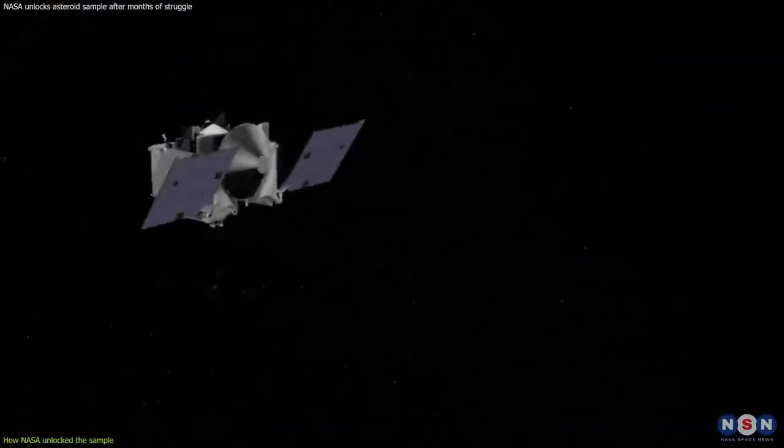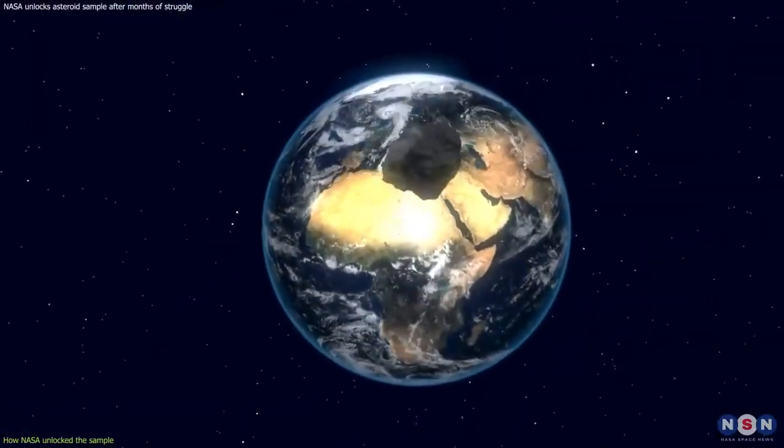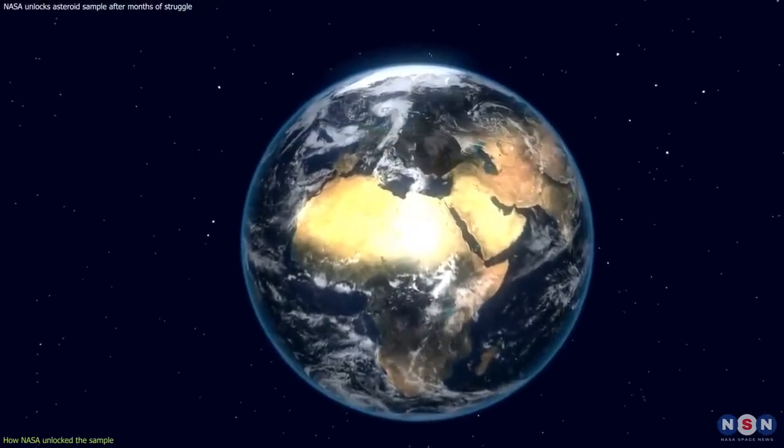The mission also aimed to assess the risk of Bennu impacting Earth in the future, as it has a small chance of doing so in the late 22nd century.